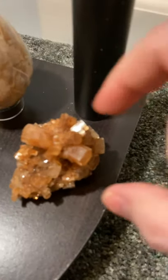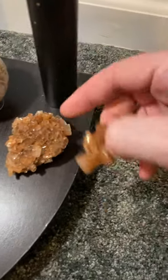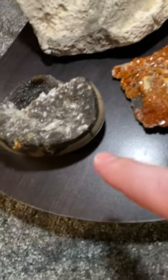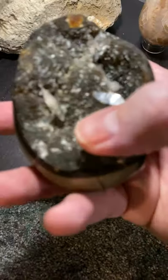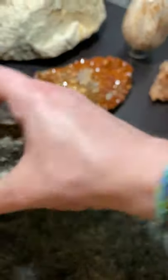This is the agnite. These are one of the stones that are toxic as well, so you don't want to hold it for so long, but there's another piece of it. Forget what that is. This is the septarian egg with quartz in it. You can see the little quartz.